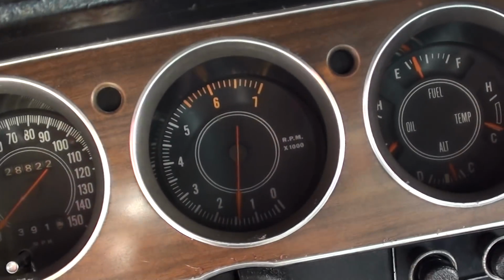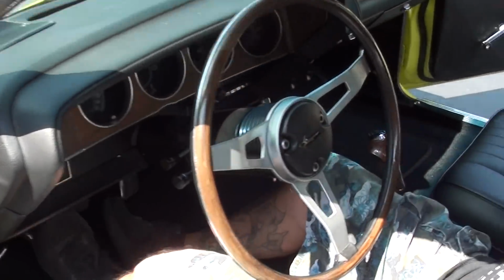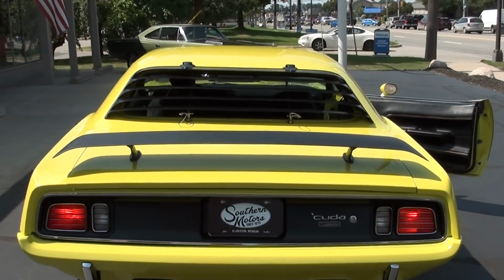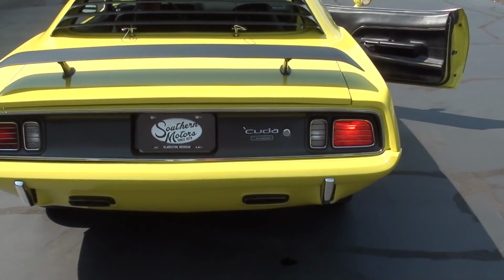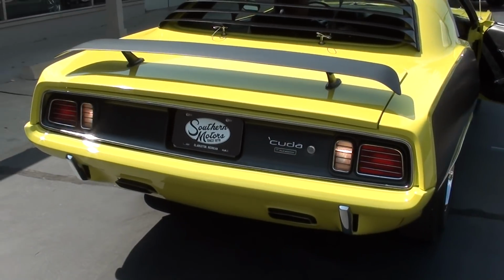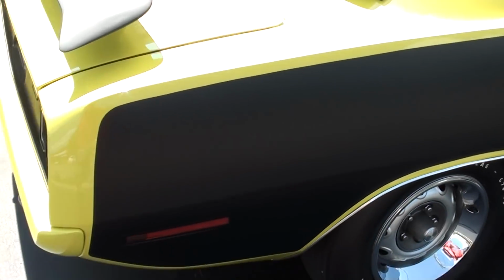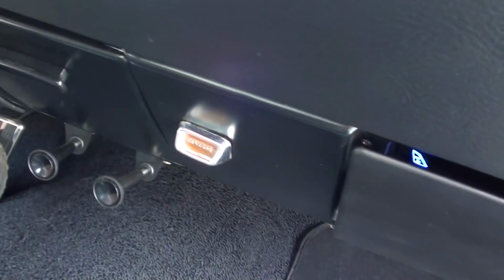Parking brake does work, tach works, looks like all your gauges are working here. Go ahead, yeah, I'll have to rev it up so they can see the tach working. It's got an ice-dated tilt column in it. Tach works. Again, parking brake does work. Backup lights work. Sorry, Jay, I'm getting ahead. Go ahead and do that again. I always like to give you a little rev. The little reverse light works too in here.